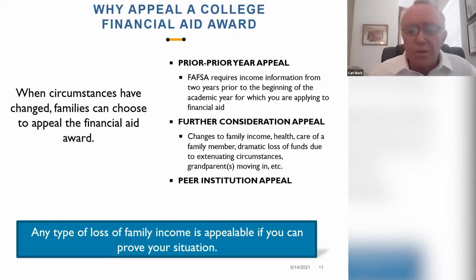And there really is a peer institution appeal. When I used to work at Rutgers, I know for a fact that our peer institutions were Syracuse University and Penn State. When I was at Rice, it was MIT and Emory. Many times families would appeal based upon an award letter given by a peer institution. And quite often I would pick up the phone, call the admissions office, and talk to the director of admissions and say, what do you want to do here? Here's a family appealing based upon a better offer from a peer institution. This is okay. It's okay to move that forward. Next slide, please.